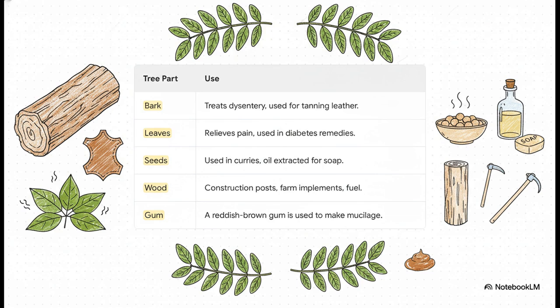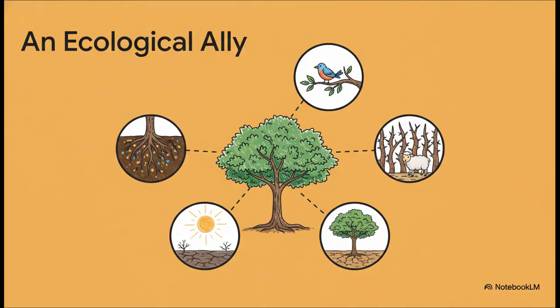The bark has been used in traditional medicine for things like dysentery and for tanning leather. The leaves are used for pain relief. You can cook the seeds in curries, and the oil from them is used to make soap. Even the wood and the gum have their own jobs. I mean, this tree is basically a self-contained, all-in-one resource. It's incredible. And it's not just about what it does for people.